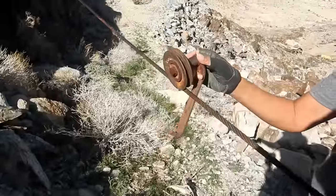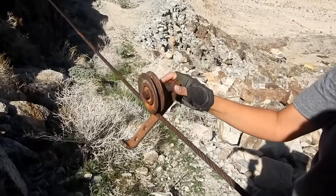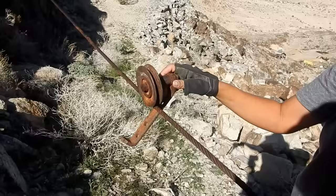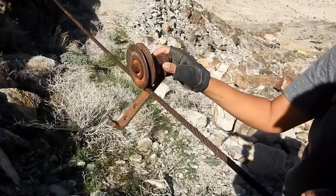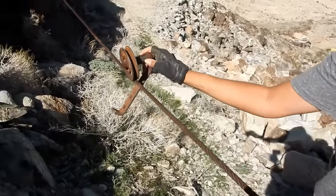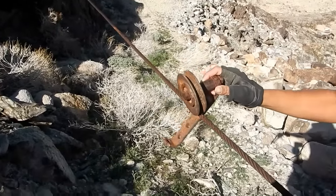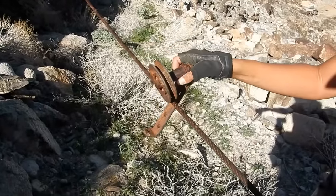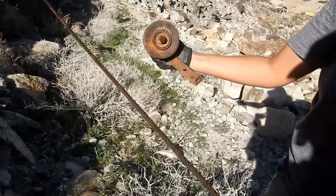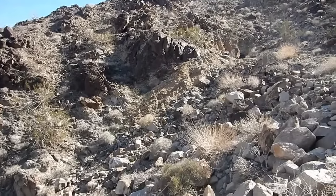So here's one of the wheels from the carriage on the tram line. That would have been hooked on somehow to the ore bucket and would roll along the line if you really will roll it. It still rolls. Mm-hmm. There probably would have been another one, or maybe not, and the bucket would hang off the bottom of that. The tram line runs up that way to a portal.